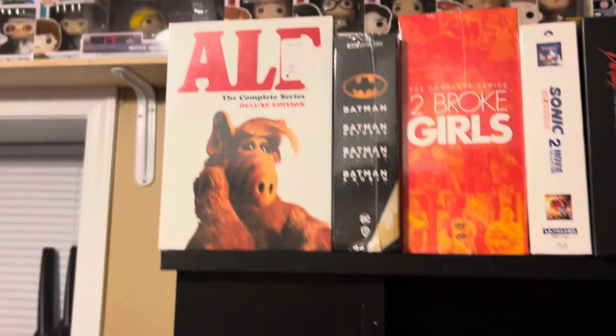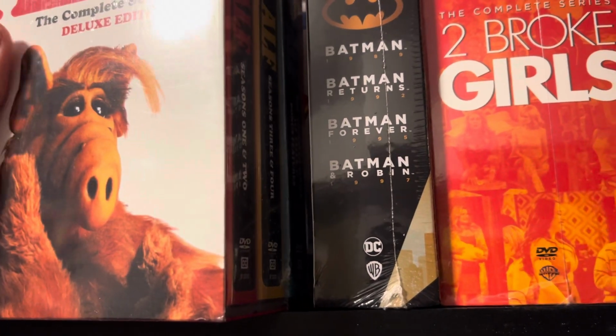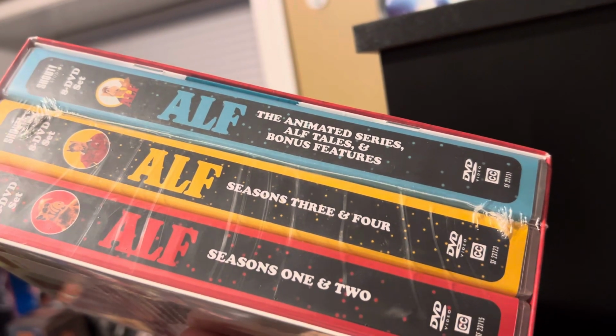So I'm going to start with the Alf collection. I haven't opened it yet, but it's pretty thick. It's got all 4 seasons plus the animated series, Alf Tales, and then a bunch of special features and stuff. It has the Project Alf movie as well.